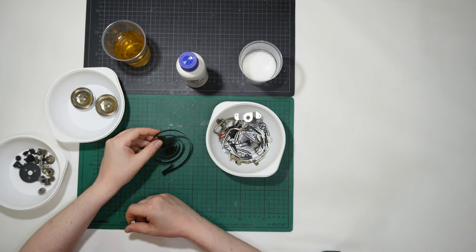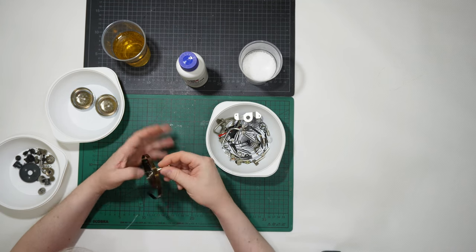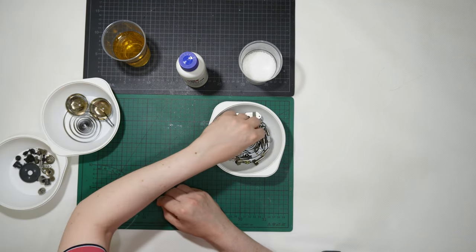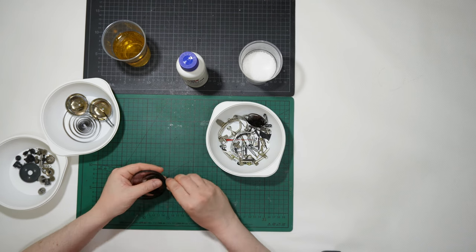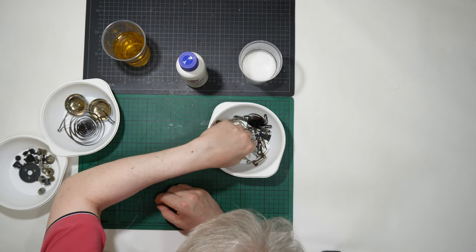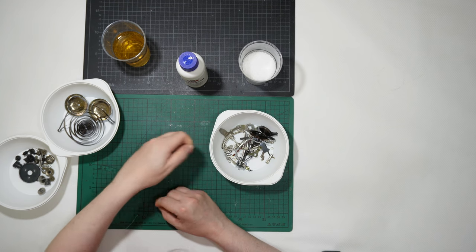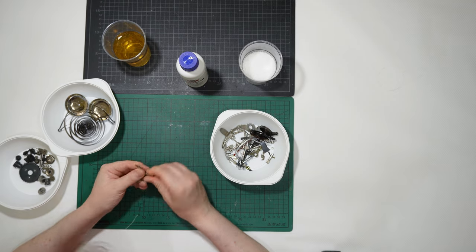Then I have the spring. Let's check the spring. Yes, let's also use the spring, because I don't know if I will use the entire spring. I have another spring there. This too is iron-based. Then I have some charging keys there for charging the spring that are inside the alarm clock.